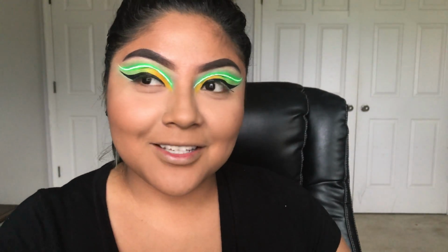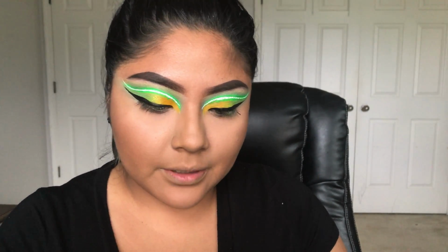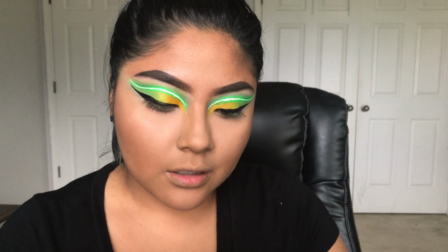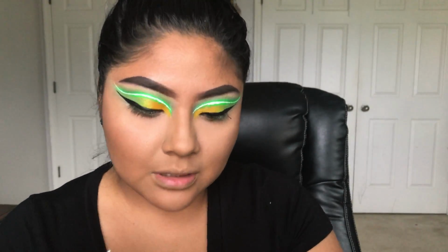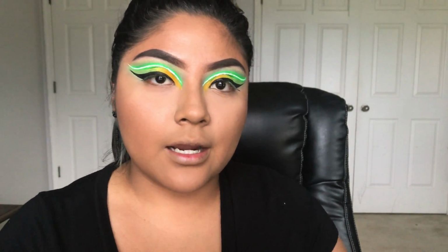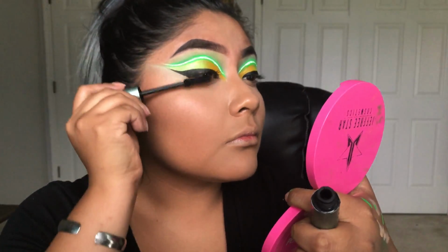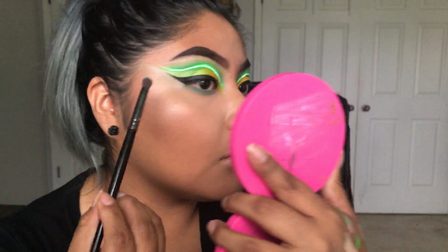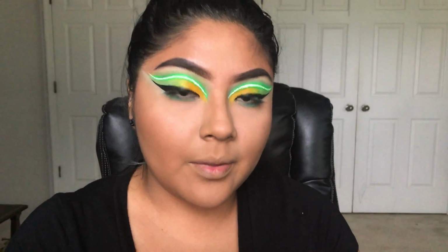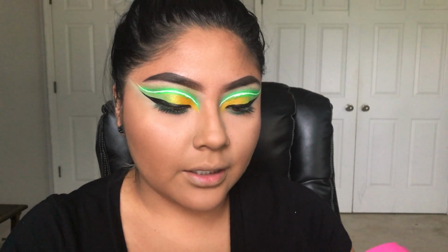I totally gotta hurry up before the sun goes down because I feel like the sun is going down and the lighting is changing. So I'm just going to put a little bit of glue on my lashes. And I'm going to be using the Platinum Princess from Vegas Nay and Eyelure. Honestly, it's my favorite lash right now. I'm just going to run that blue underneath. To give it just a little bit of sparkle on the bottom, I'm going to take my Urban Decay Distortion Glitter Liner.